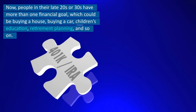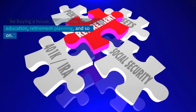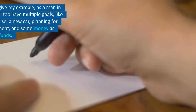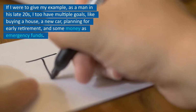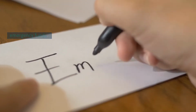Now, people in their late 20s or 30s have more than one financial goal, which could be buying a house, buying a car, children's education, retirement planning, and so on. What they need is a diversified portfolio. If I were to give my example, as a man in his late 20s, I too have multiple goals, like buying a house, a new car, planning for early retirement, and some money as emergency funds.